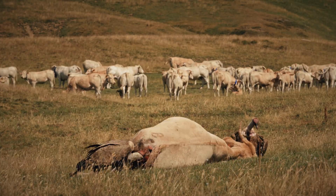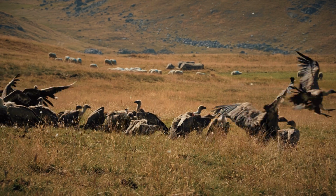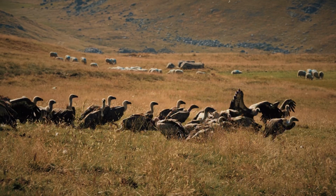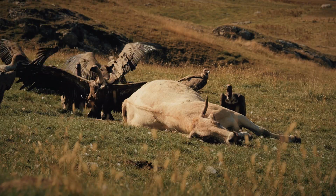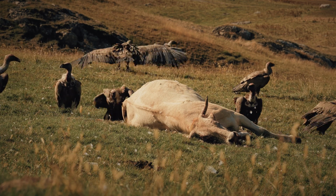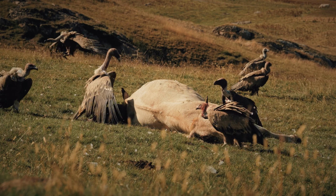This species is monogamous, and pair bonds are often lifelong. Breeding usually begins early in the year, before the end of January. One egg is laid and is incubated by both parents for 52 to 60 days. After 4 months, the young vulture is able to fly freely.